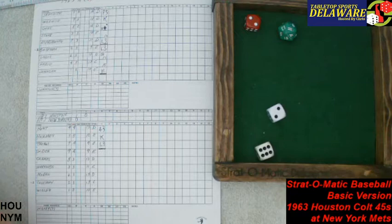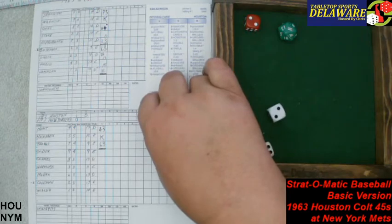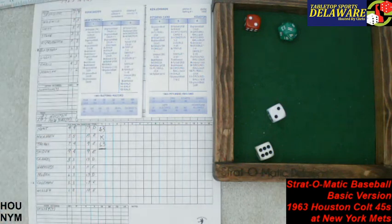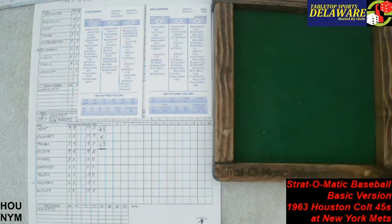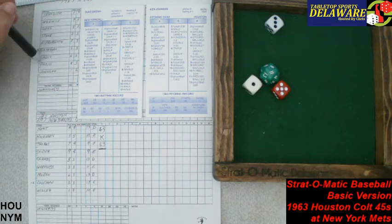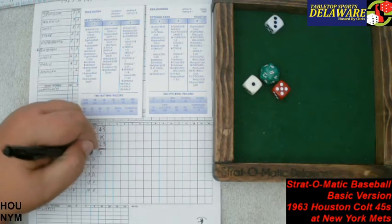Ken Johnson on the hill for the Colt 45s. He will face Duke Snider, Duke Carmel, and Tim Harkness. So here we go. Snider leading off, picked up from the Dodgers during the expansion draft between the 61 and 62 seasons. Catcher's card, X. Bateman is a 3 with an 11. X. And it is going to be popped up behind the plate. Bateman gets underneath it. Makes the catch.